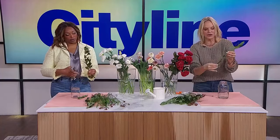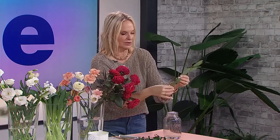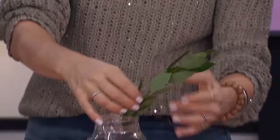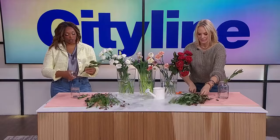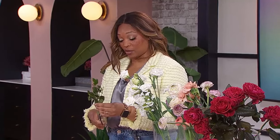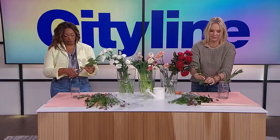One other tip, Trace: no leaves in the water, because that's what will add that smelly part. So you kind of got one in there. I never knew that no-leaves-in-the-water rule until very recently. That's what makes the water stink. And so we're going to pull these leaves off.